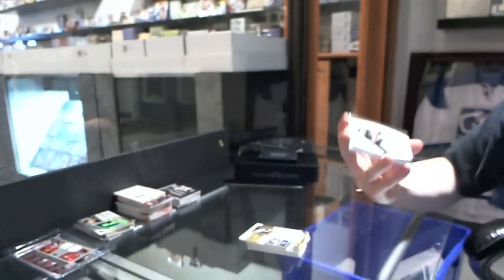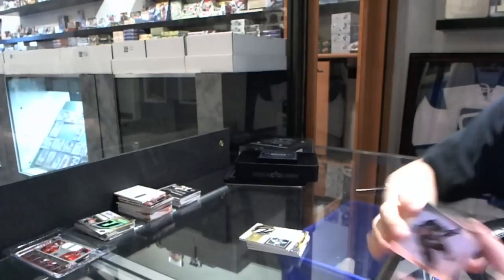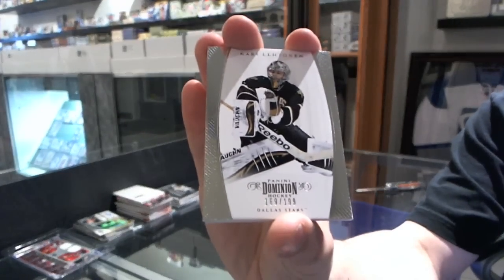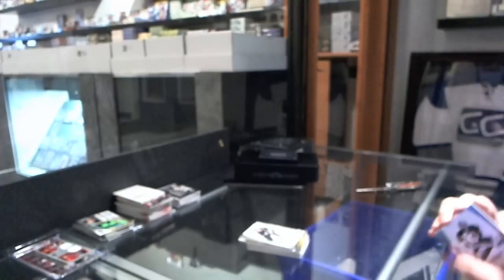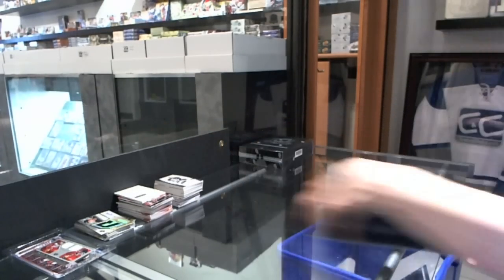We've got a base card numbered to 199 for the Anaheim Ducks, Ryan Getzlaf. And a base card to 199 for the Dallas Stars, Kari Lehtonen. That was quite the ridiculous pack. All right, coming up next, the Cup.